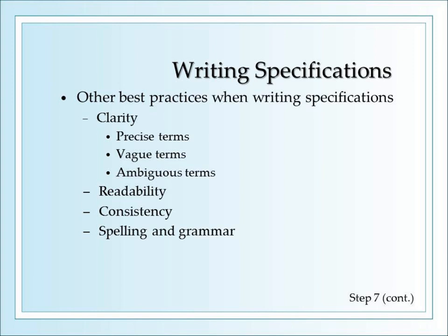Vague terms can be utilized to allow the parties some latitude in performing under the contract, but also leave more room for a dispute to arise in the future. Be careful not to be too vague. Ambiguous terms are terms that have two or more possible meanings. Ambiguous terms should never be used in writing specifications.